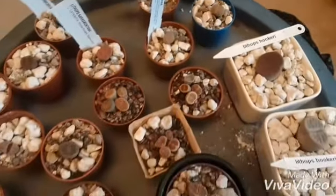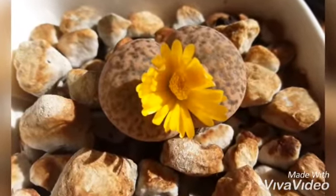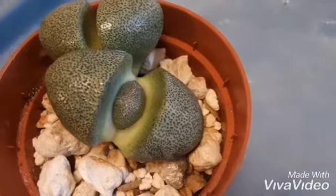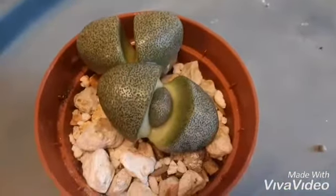I find the whole process of transformation really fascinating, and the colors and different patterns make them really attractive to grow. And last thing, this is not a Lithops, although in the shops you may sometimes find it labeled as such. It's split rock.